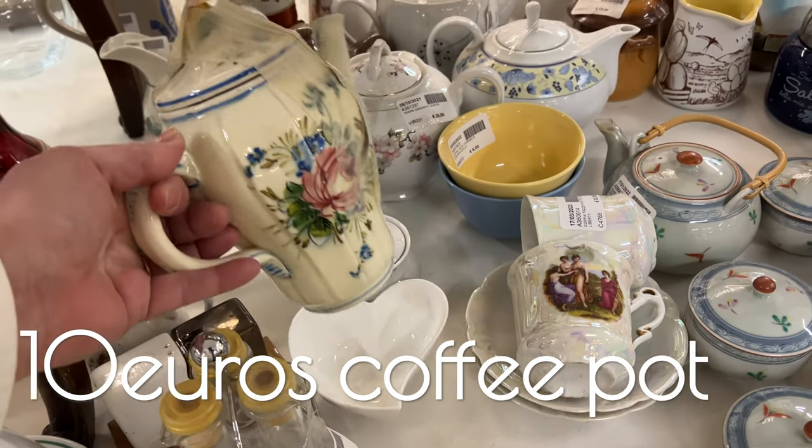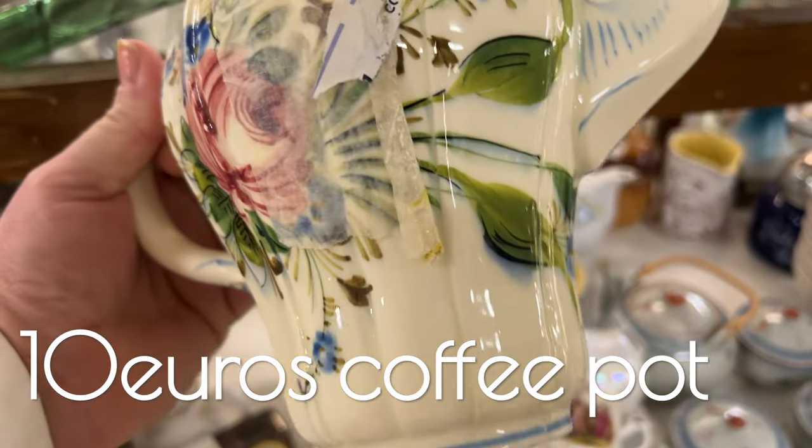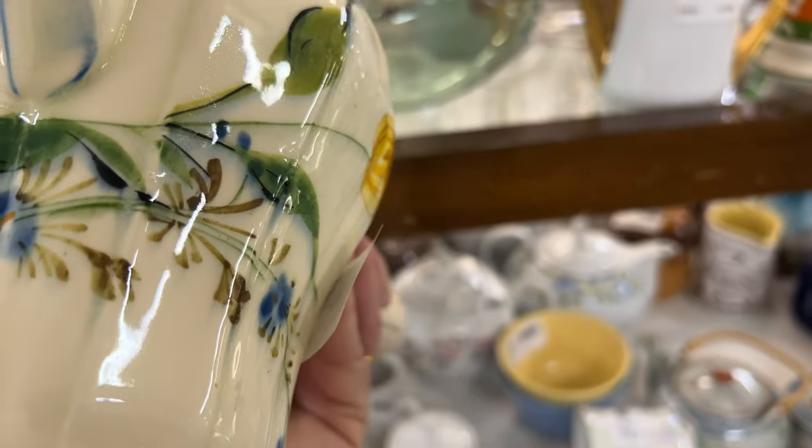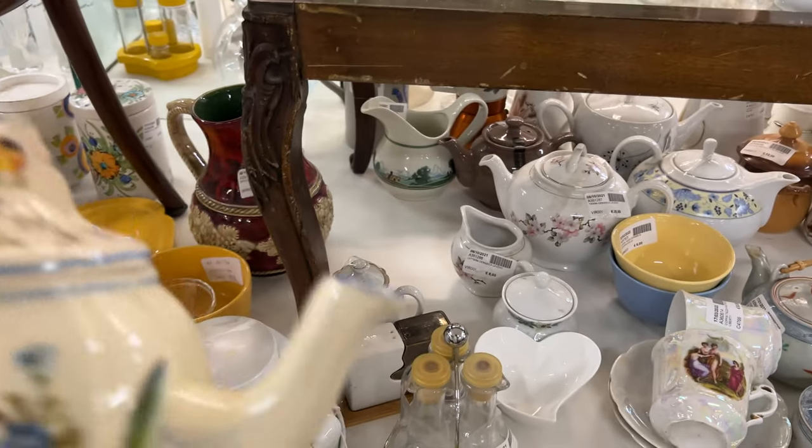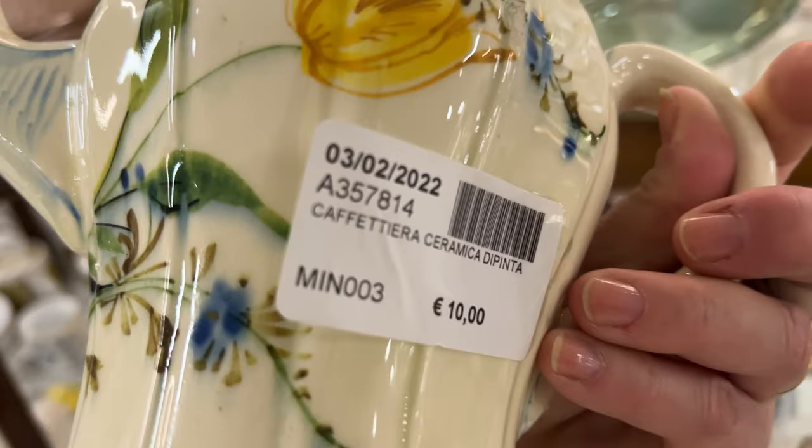What a sweet coffee pot. I wish I needed a coffee pot. Look at those hand-painted details. And for only 10 euros. I love mixing and matching all hand-painted ceramics together. So cute.